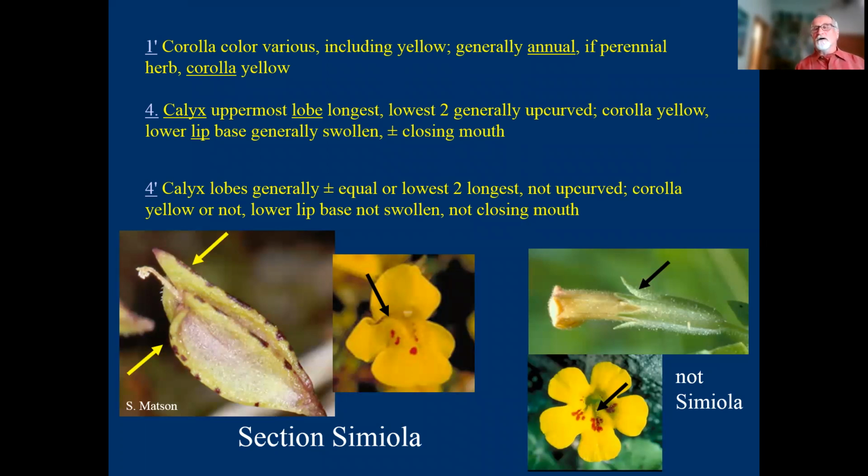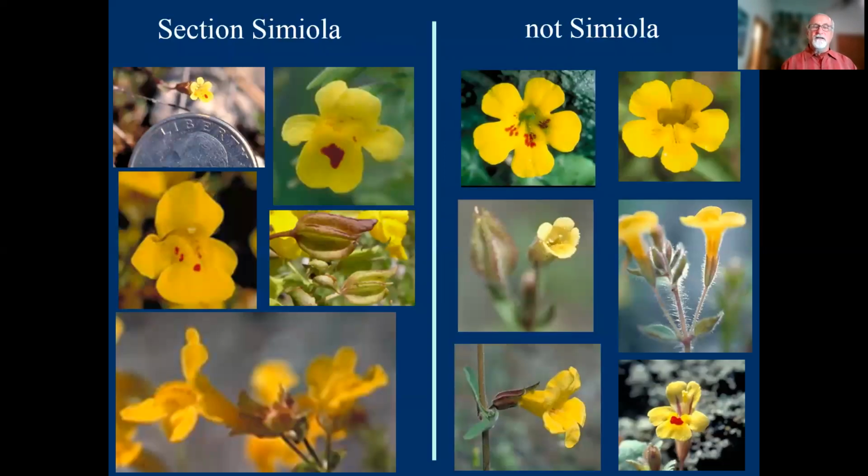This is all in fruiting and maturity, and other species of Erythranthe do not have their calyx lobes behaving this way. There's also almost always a platform on the lowest corolla lip that bulges upwards, and that doesn't always close the corolla mouth. Pollination can occur in some species, but here are just some pictures of what is Simiola, this subgenus, and what is not. And just because it's a little yellow Erythranthe doesn't immediately put it in Simiola.